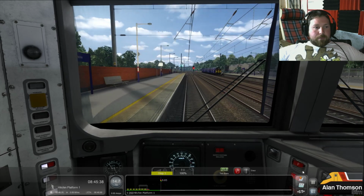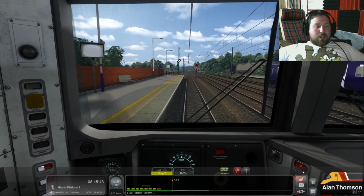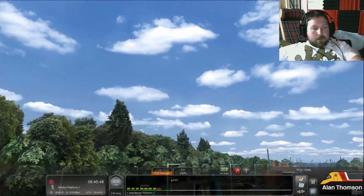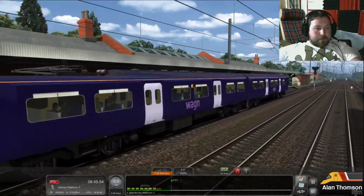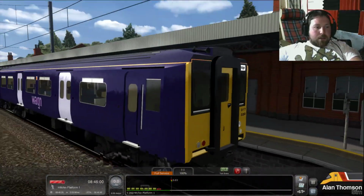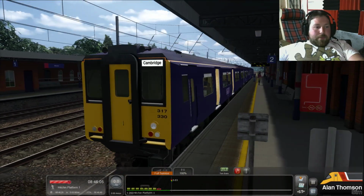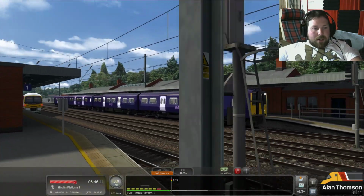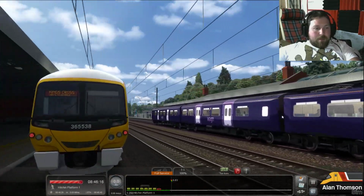There's one of the 317s. Yeah, I've got no issue with that as AI whatsoever. Let's chase it. Christ, it's better modelled than the 700, isn't it? So yeah, no worries with that. I'll say that, the front's not awesome, but it does the job. I've got no problem with that as AI in a scenario. No problem with that as AI at all.